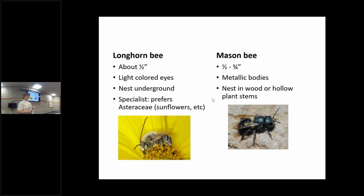Mason bees are the ones that have the reputation for doing a lot of pollinating. And you want them around your fruit trees if you have fruit trees. They are only a 1/2 to 3/4 inch long, and they have metallic bodies. Now, doesn't that one look like a fly? So you may have seen them and just thought it was a fly. It's actually a bee. They nest in wood or hollow plant stems, and they're the ones that you can buy the houses for. Mason bee houses with the hollow little tubes in them.